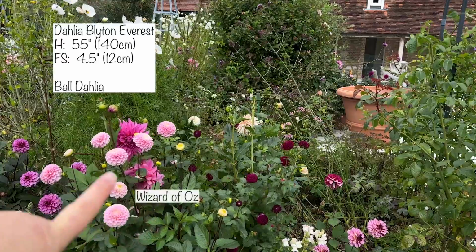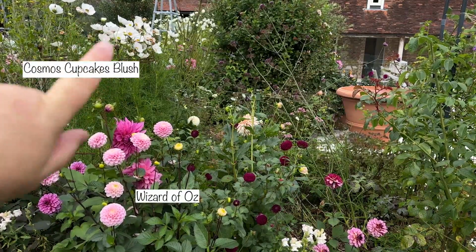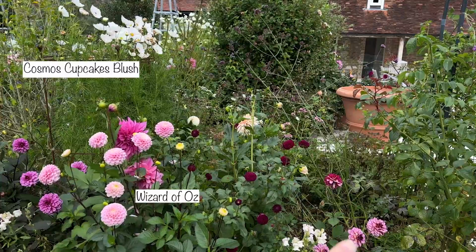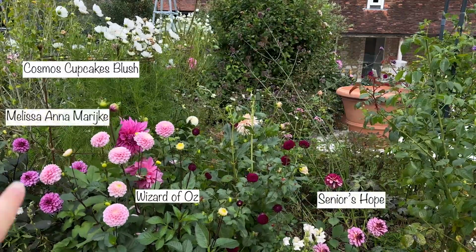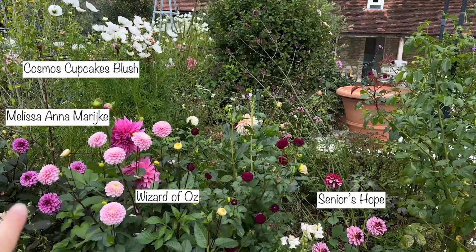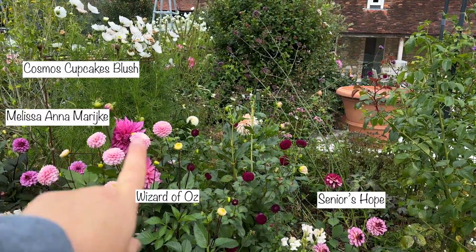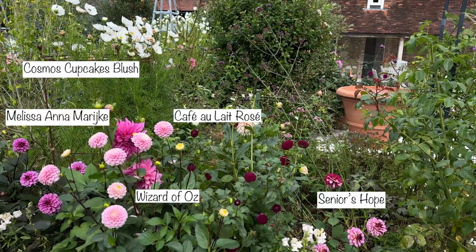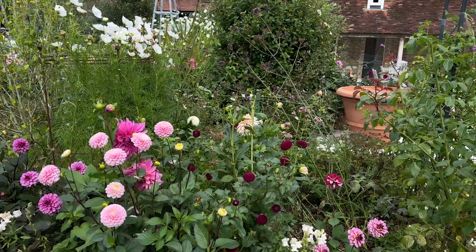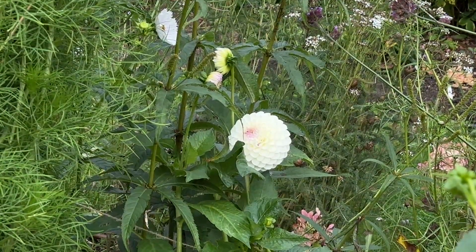Surrounding it, here I've got Wizard of Oz, I've got Cupcakes Cosmos up there, I think that's Cupcakes Blush. This is Senior's Hope down here. We've got Melissa Anna Marieke, the darker purple one here. And this really big dinner plate dahlia, the deep pink one, is Café au Lait Rosé. So let's take a look at Blighton Everest. So as we can see, the plant has fallen over.